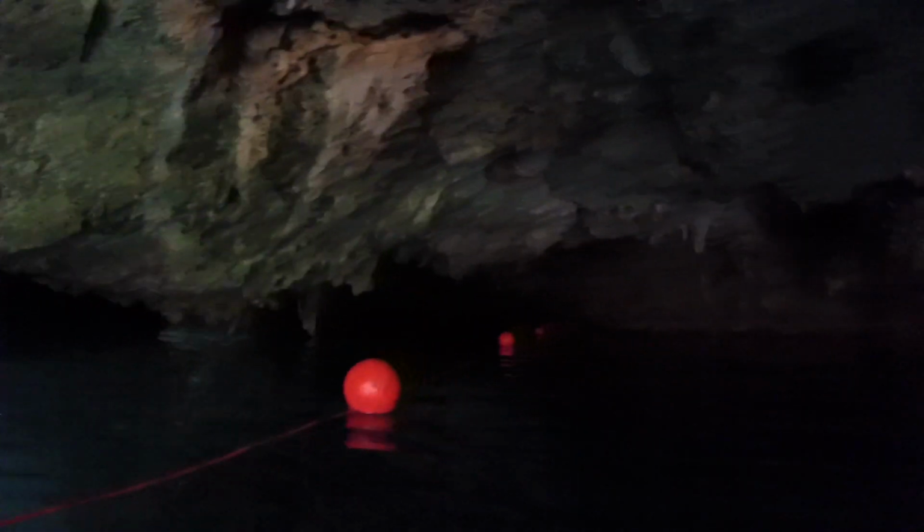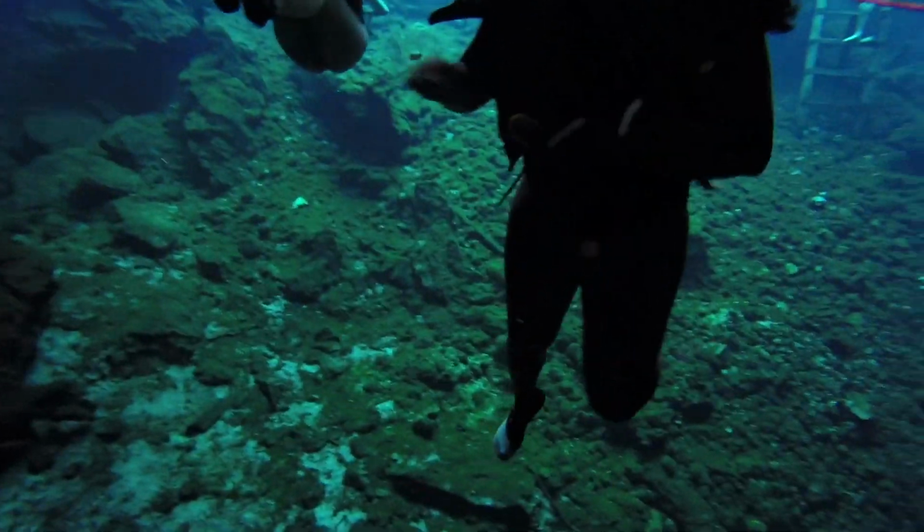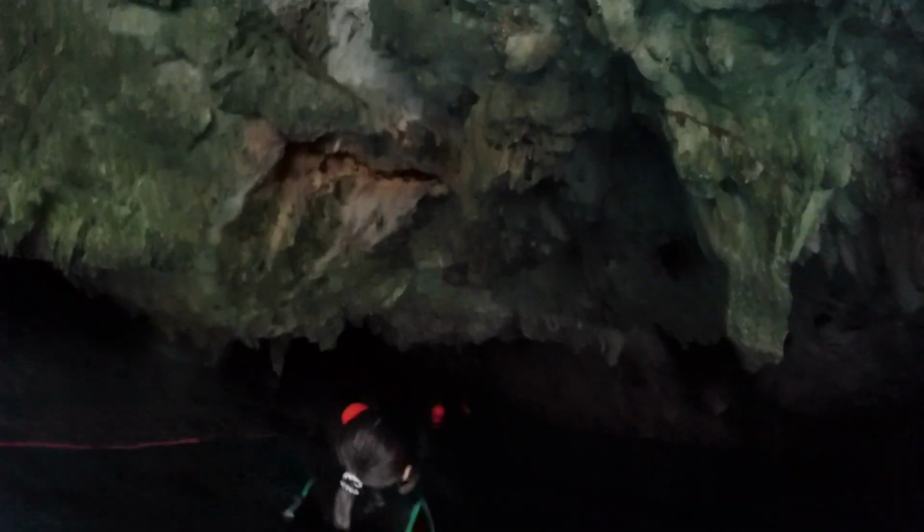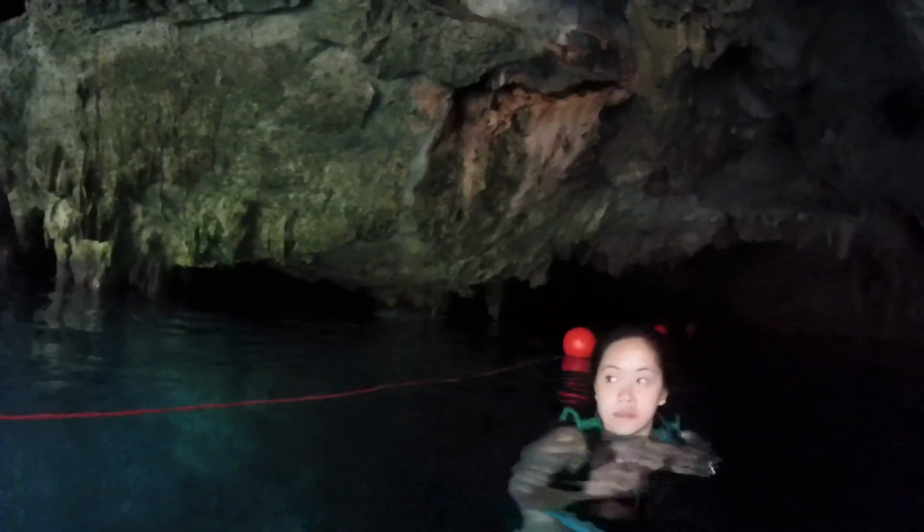So my main advice for visiting a cenote and exploring is do not assume that you know what it's going to be like, no matter where it is. I would just say come with an open mind and be sure that you're safe at all times.